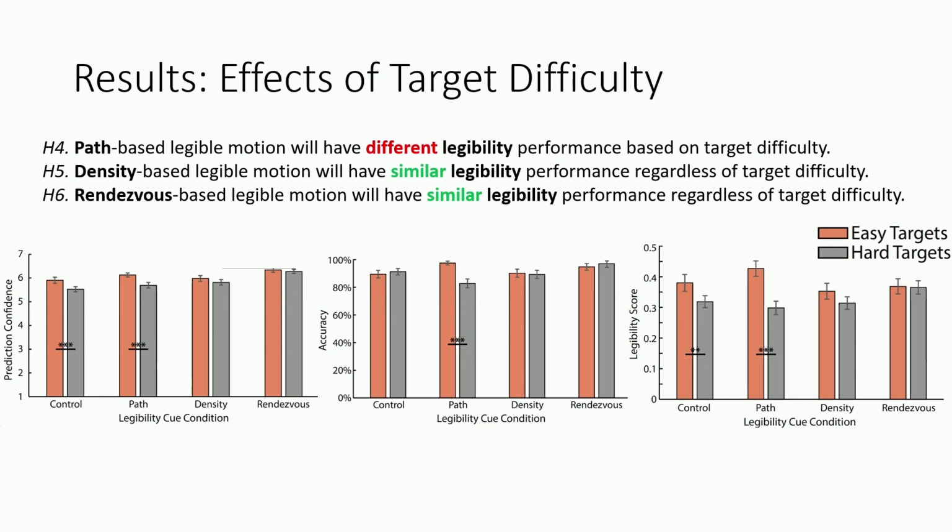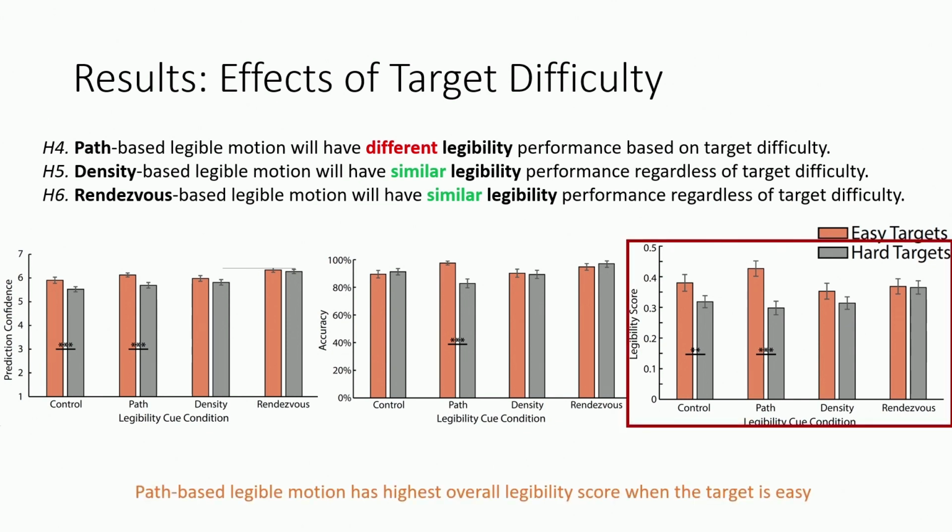One additional interesting trend was that path-based legible motion had the highest overall legibility score when the target was easy. And so this suggests that perhaps an ideal legible motion would use path-based legible motion when the target is easy, but then use rendezvous-based motion for harder targets.